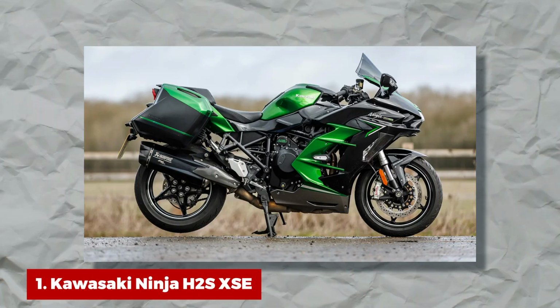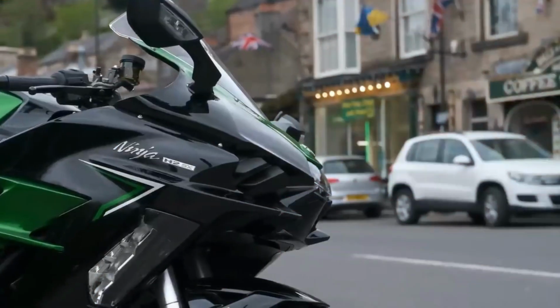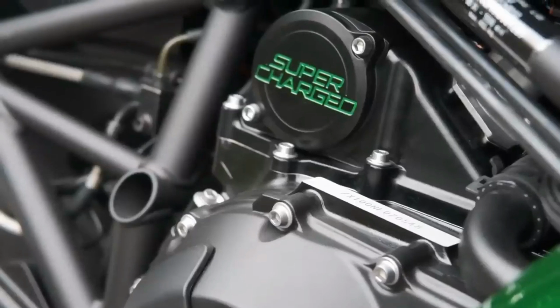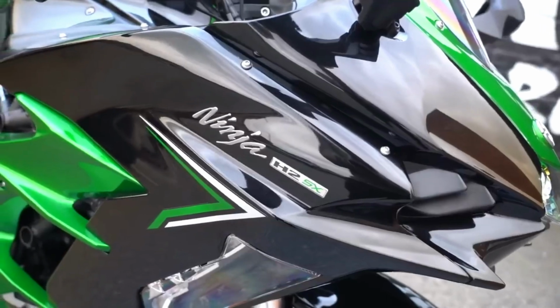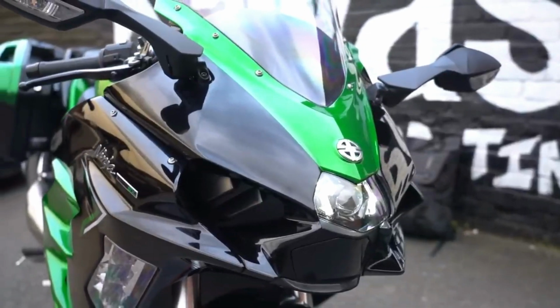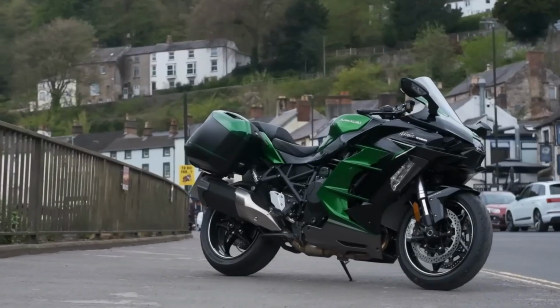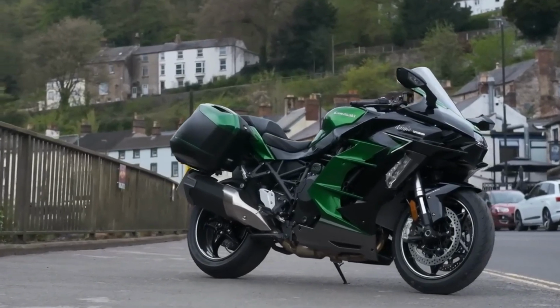Now crowned as the number 1 pick is the Kawasaki Ninja H2 SX-SE. Powered by a 998cc supercharged inline-4 engine, it delivers a jaw-dropping 197 horsepower. This motorcycle is so special, it combines this raw power with advanced touring features. The Ninja H2 SX-SE doesn't shy away from technology.